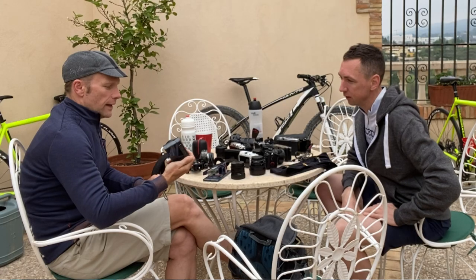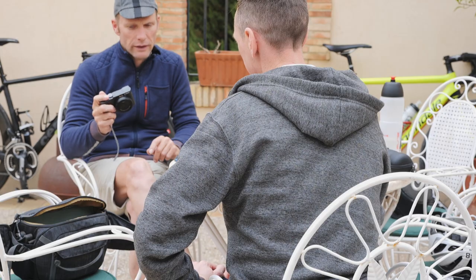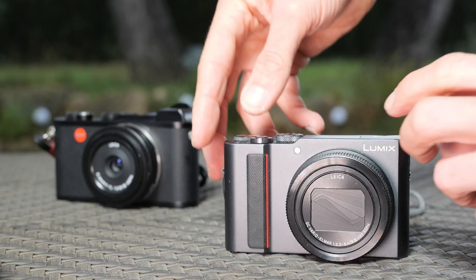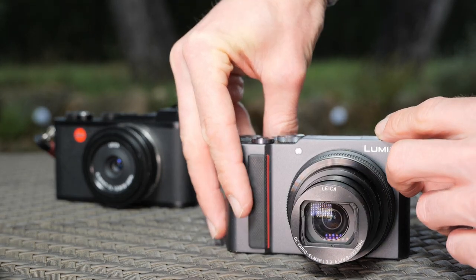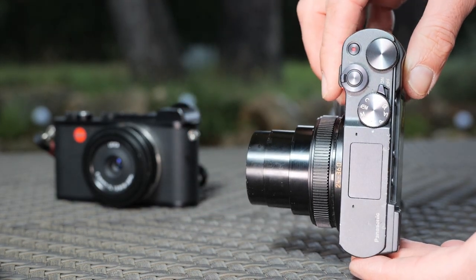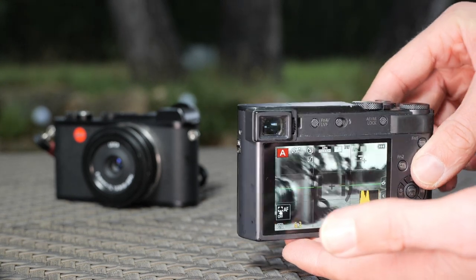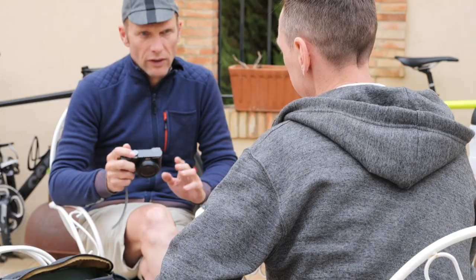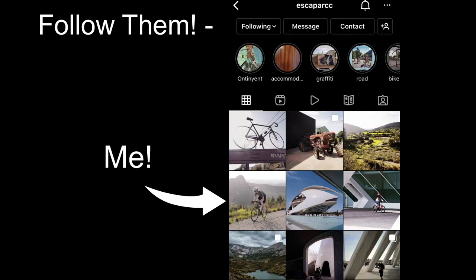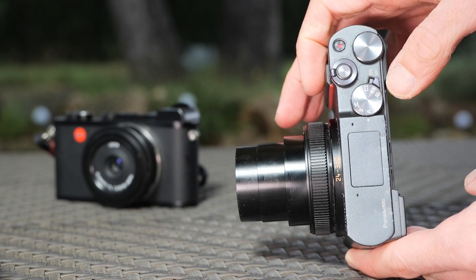First, we have a compact super zoom from Lumix. This is a Lumix TZ200, ZS200 I think in the US market. Fantastic little camera with a Panasonic Leica 24-360 super zoom, which is obviously a lot of range in one hand. It's a super easy camera to use. It's a 1-inch sensor, so for social media stuff, there's more than enough latitude with the RAW files. Even the JPEGs out of camera can be quite nice.